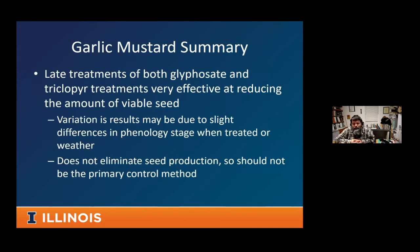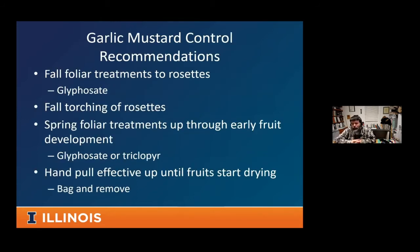And so kind of in summary from that, these late treatments of both herbicide types we used were very effective at reducing the amount of viable seed out of garlic mustard, which is what you care about when you're controlling garlic mustard. You want to stop that seed production. It does not eliminate the seed production, but it can be used as a method, and you can continue to do this even after it starts flowering. You can still have success, and it should be one of those tools that you use in your toolbox when you're controlling these.